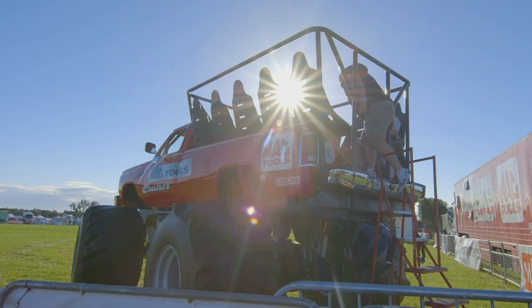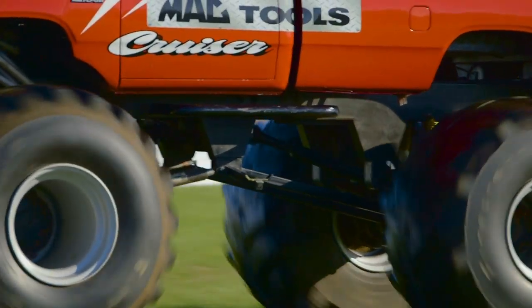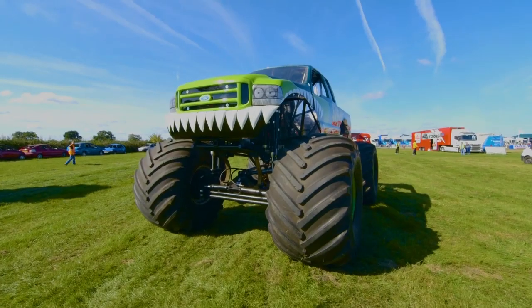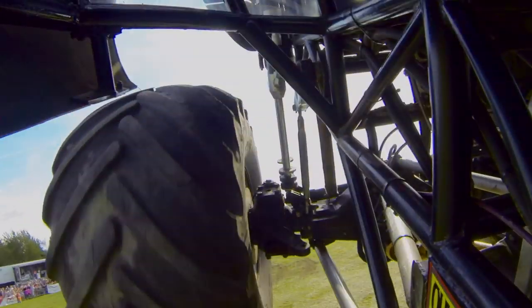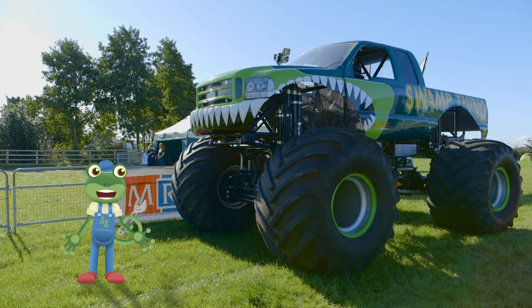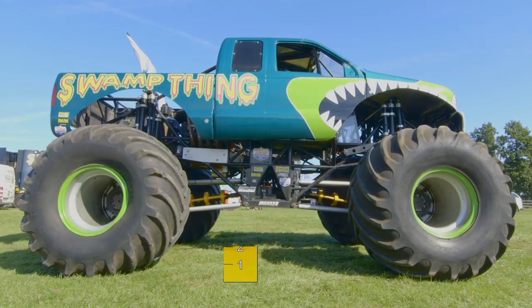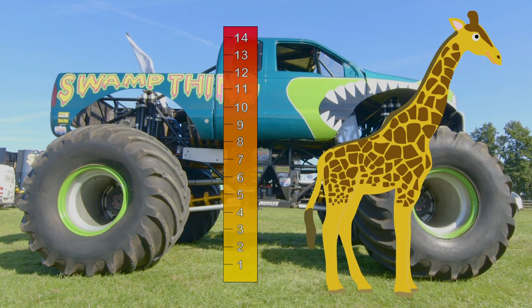Big Red's only built for taking passengers on a ride on his back. Look how much fun that looks. But I'm here to meet a stunt monster truck. A monster truck that crushes and jumps cars. This is Swamp Thing, a huge monster truck that weighs as much as two elephants. Swamp Thing is 14 feet tall. That's almost as tall as a giraffe.